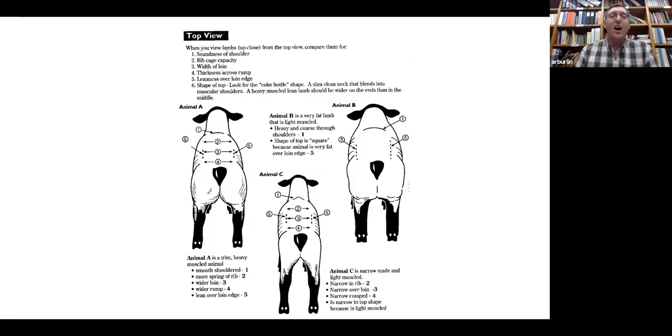Then we're looking down the top of the animal. The top of the animal, we're seeing kind of two things simultaneously, or three things. We're going to be looking at the muscle, we're going to be looking at the volume, and we're going to be looking for the finish or the fat cover on the animal. We'll look over the top. When we evaluate over the top, I like to start at the front end of the animal, right where the neck starts to come into the shoulder.